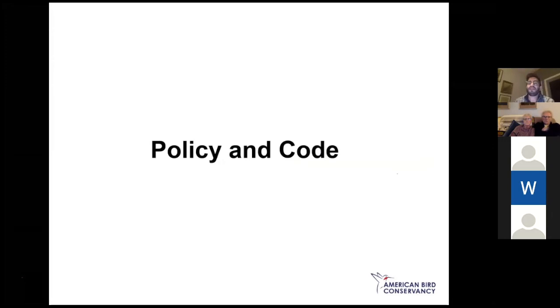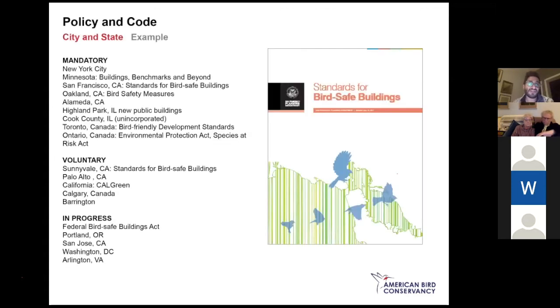And a little bit about policy and code. So I mentioned the testing tunnel at Powder Mill, right? That we're so busy at Powder Mill that the ABC is going to be building a second tunnel. This is all coming out of the uptick in architects and building manufacturers and developers looking for bird safe products to install in buildings. And it's because there are emerging codes and a lot of policy change happening that is making it law now to protect birds.